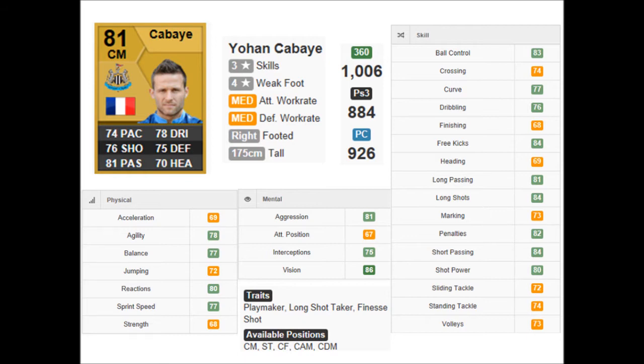His average price is relatively high for a non-shiny goal player. Well, if you ignore David Luiz and Ogbonna. But Yohan Cabaye, really, really good player. Totally worth it. He's got a 4-star weak foot, which is always helpful as well. But go out and buy him. He fits into most teams. He'll do a good job anyway, even if he doesn't fit.